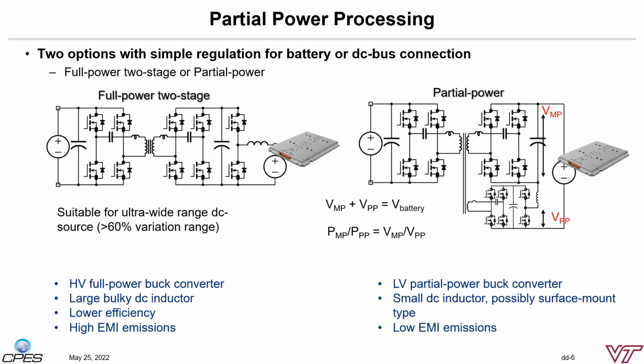As we just discussed, the single-stage CLLC converter with a variable frequency control is difficult to interface with a battery that has a small internal resistance. We need to explore other options. The straightforward option shown on the left-hand side is to stack a second-stage buck converter.